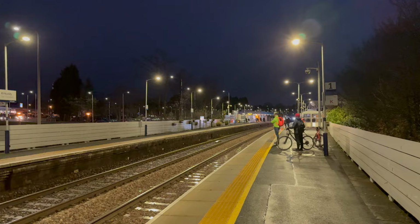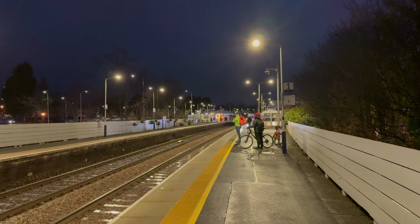Service to London King's Cross. This train is formed of nine carriages.